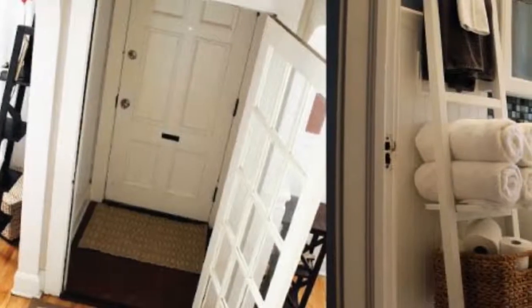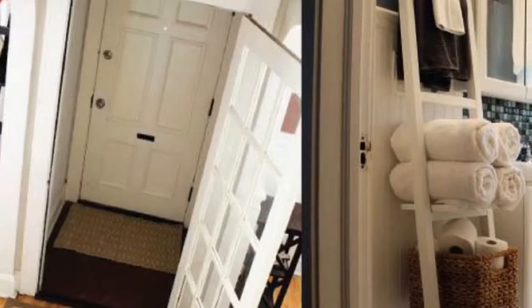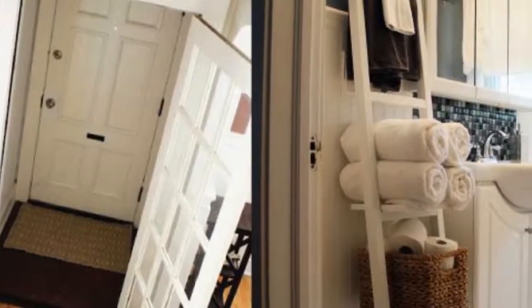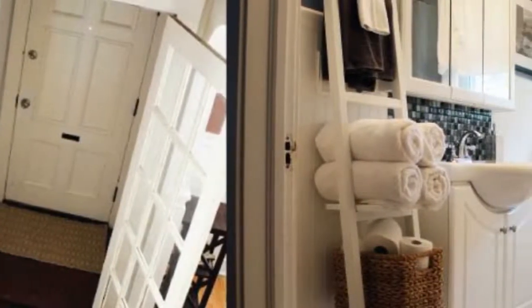Number 10. Turn a shelf into a towel holder. This ladder shelf is often found in living rooms and looks elegant holding books and magazines, but in the bathroom it offers slender storage for clean towels and toilet paper.